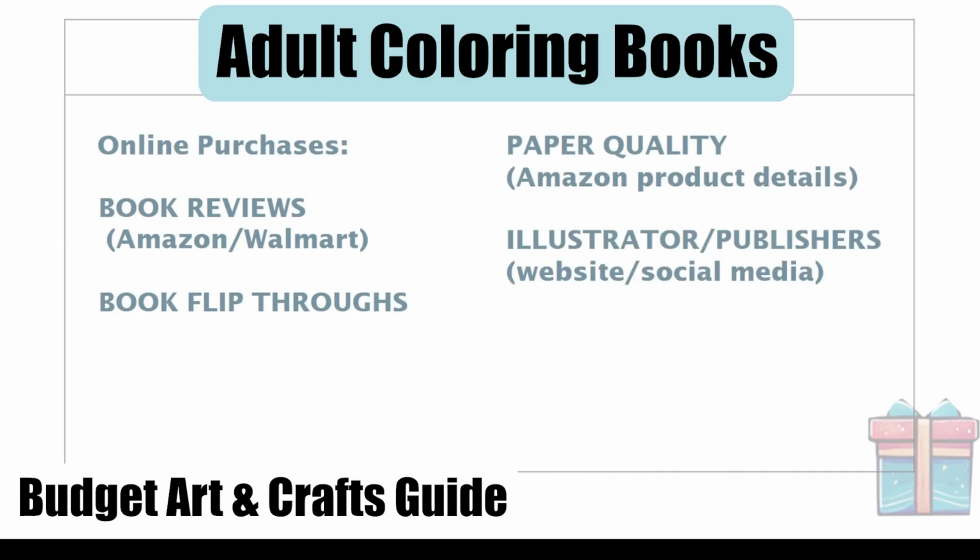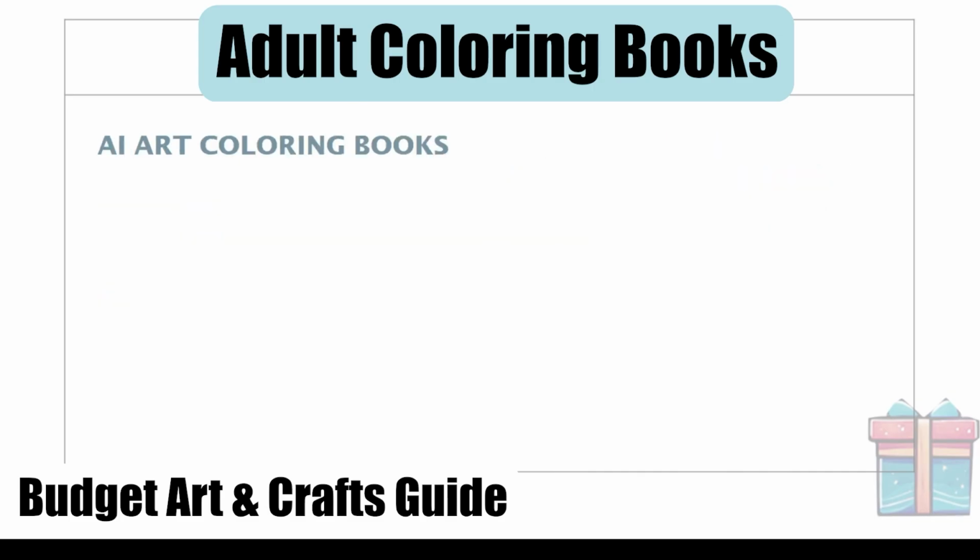Another tip is to do a search for the illustrator or author's website, publisher's website, or even the profiles that you find on Amazon or Goodreads. And then this way you can find the illustrator's older books, which are often cheaper than the newer books. AI-created coloring books are often hit or miss on the quality of illustrations, but some of them range from $5 to $7 for at least 30 coloring pages.